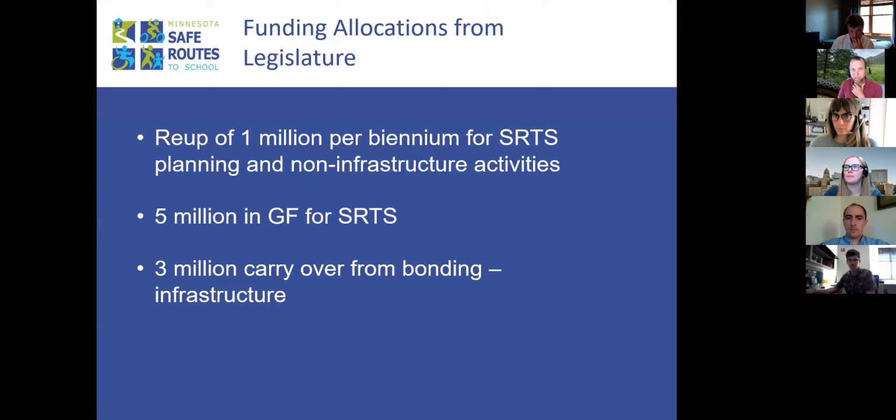A quick breakdown of what we saw at the legislature in terms of funding. They re-upped on the 1 million every 2 years that funds some of our planning and non-infrastructure activities. So that was helpful, and we were happy to see that. We also had, I don't know if you all remember, 2 years ago, $3 million in bonding funds for Safe Routes to School infrastructure projects, but we didn't have a staff in place at the DOT that could manage those projects. And so we held off on that solicitation.